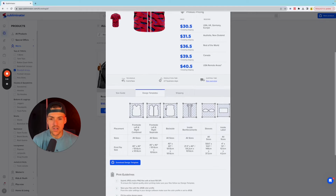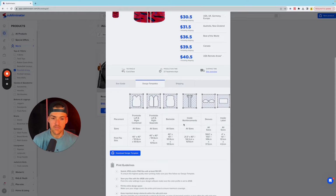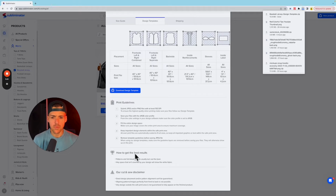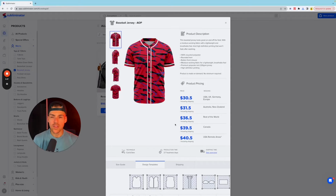So here we've got the design template. We can see which parts of these jerseys we do need to design. So firstly, we need to download those templates. So grab them. It's going to tell you a bit more information about what you need. So we need to make sure that we're designing these at 150 DPI and that they're RGB. So once we've got that, now we need an idea for our design.